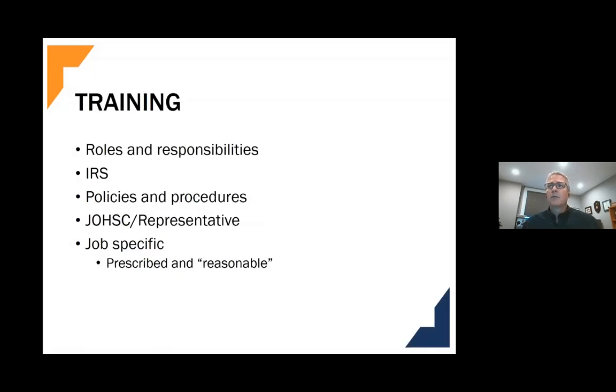So with regards to training, there are some things that are specifically prescribed within the regulations that we must have people trained in. First aid is a good example. We're required to have a certain number, depending on our occupancy and the number of people in our workplace. We're required to have a certain number of people that are trained in first aid, and the level of first aid, because there are three levels of first aid available.